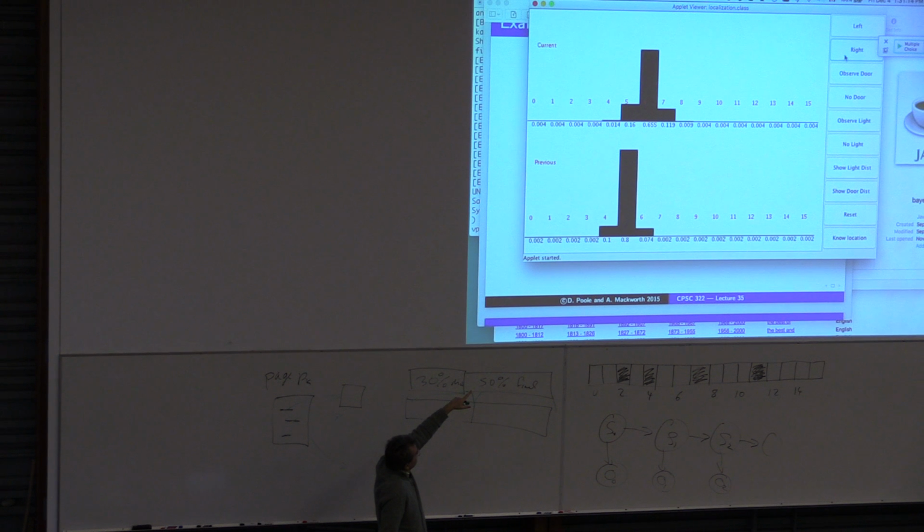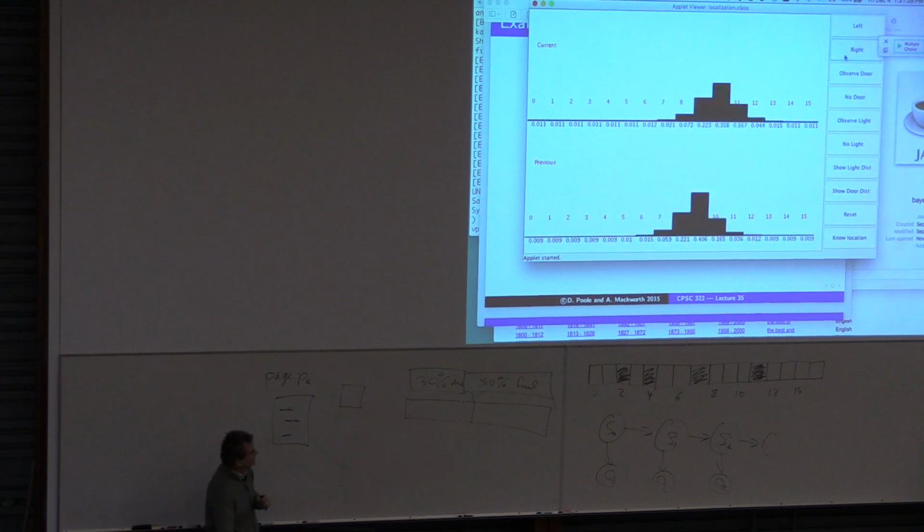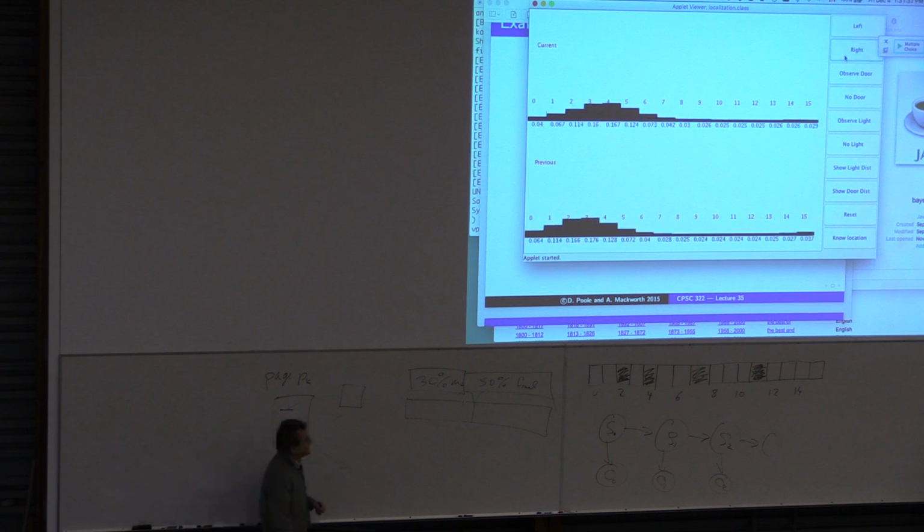And so now, the bulk of it moves one step to the right, but it's only 65% of them that move 2 steps to the right. And if I move 3 steps, then it gets more uneven. 4, 5, 6, 7, 8, 9, 10, 11, 12, 13, 14, 15, 16. And at 16 steps, we sort of know it's there, right?